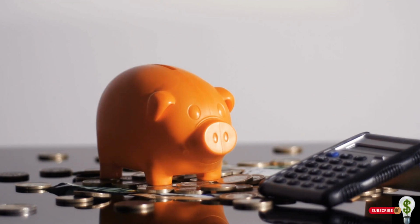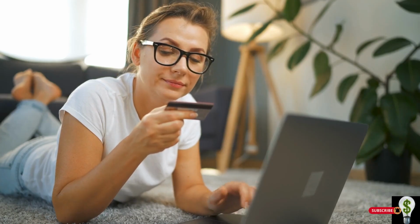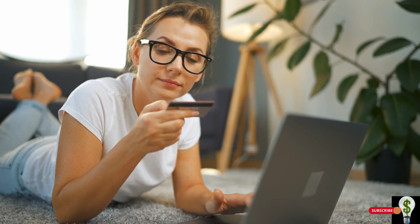Step 2. Deposit your first $100. Once your account is set up, transfer $100 into your brokerage account. It's quick and easy. Step 3. Buy your first investment. Now, decide whether you want to invest in an ETF, fractional shares, or dividend stocks and buy your first stock.